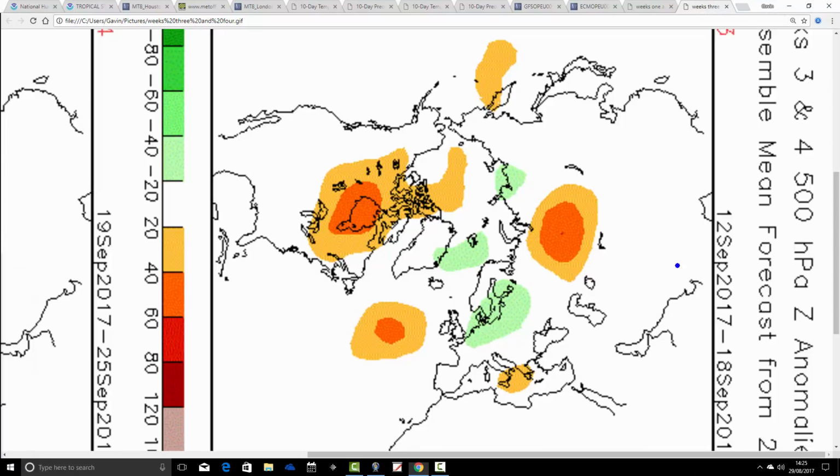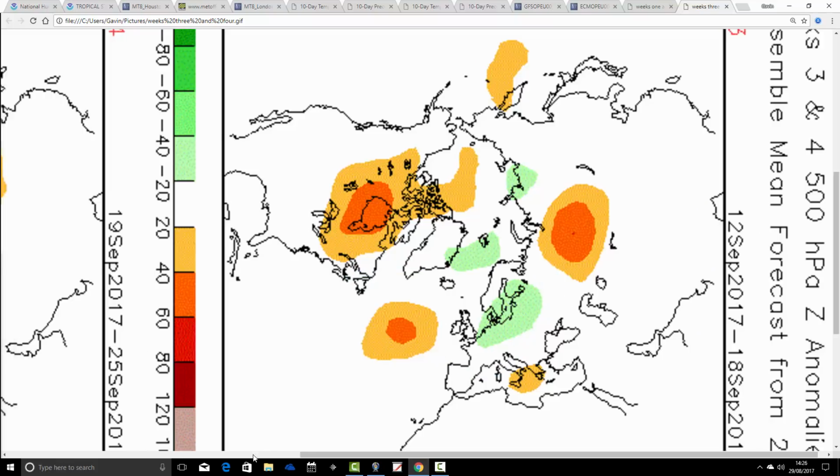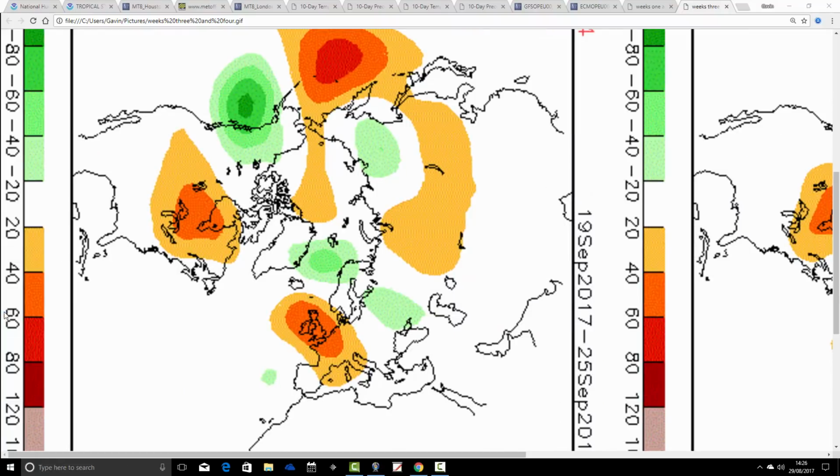Week 3 looks like this. It's the 12th to the 18th of September. Below average heights again to our east, above average heights out to the west, doing something a bit like that with the flow. And again, that's quite unsettled, although we're blocking off the Atlantic a bit, so again, it's not an Atlantic onslaught, but particularly for the east and southeast of the country, it's still quite unsettled.